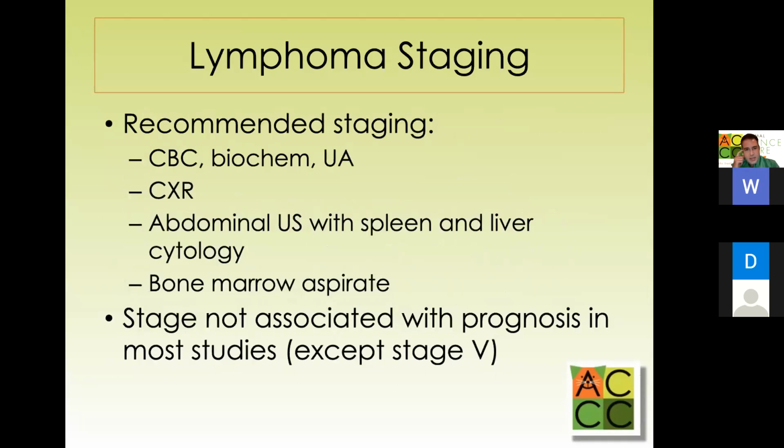The typical staging recommended for lymphoma patients is baseline blood work, so CBC, biochem, UA, chest x-rays, abdominal ultrasound with spleen and liver aspirates for cytology, and bone marrow aspirates, and that's how we get all of those different stages. But something that's important to know, and this just comes from being practical, is that we don't necessarily have to have all of those tests. The reason is that the stage of lymphoma is not necessarily associated with prognosis. For example, with a dog with stage 3 that has big lymph nodes versus a dog with stage 4 that has spleen or liver involvement, there really isn't a big difference in the survival time or the treatment between those two stages. Stage 5 in some studies, so that's when the lymphoma is in the bone marrow or the blood, does have a difference in outcome. So that's where the bone marrow aspirate becomes helpful.